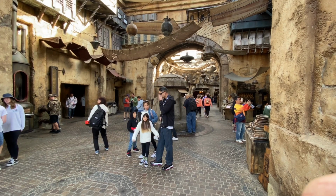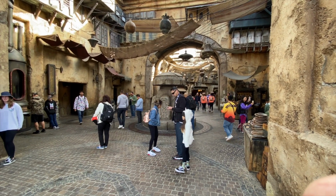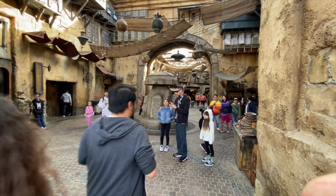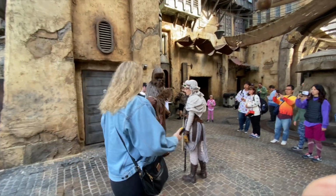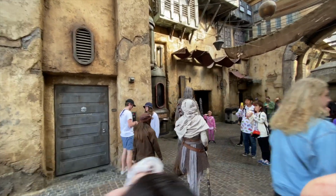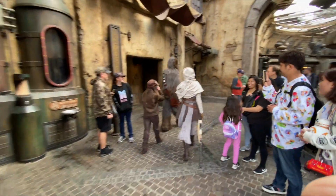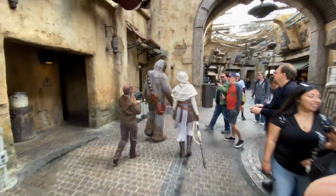So this all looks pretty good, but once you go through it once, you're like, okay, been there, done that. There's really no reason for me to walk through here ever again, as far as I'm concerned. There he goes. There's a Wookiee with a female warrior. I forget her name, Rey or something.